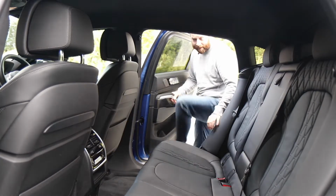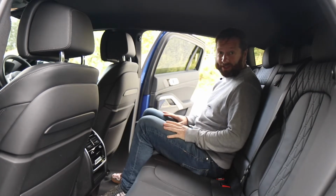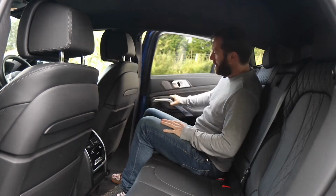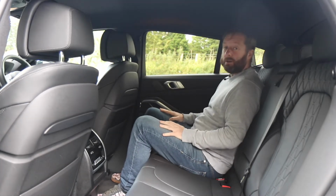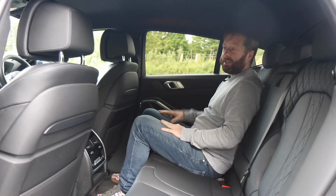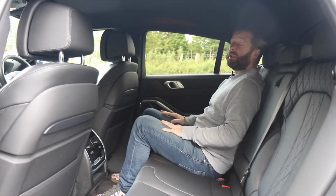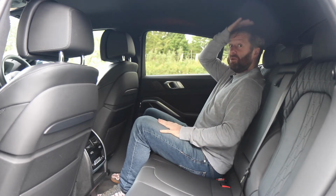Now, what about space in the back? Well, it's actually, first of all, surprisingly easy to get into the back of the X6. And once you are here, I'll be honest, it's a little bit roomier than you might expect, even though it's got that sloping roofline. I'm 5'9", and I've got enough room. I've got an inch, 2 inches there.